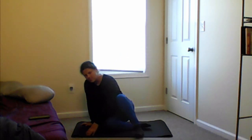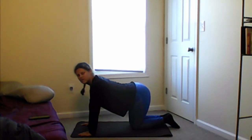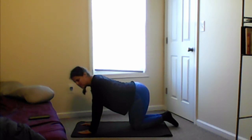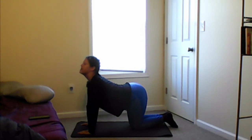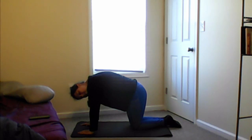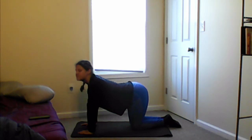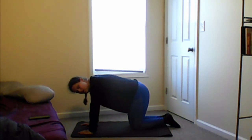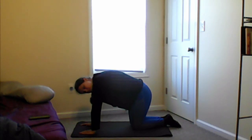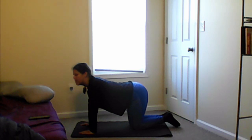Come on, let's start. Cat-cow starts on our hands and knees. We're going to arch our back down so our stomach is pointing towards the ground. And we're going to stretch our head up high. Then, when we breathe in, we're going to arch our back up, bring our head down, and stretch up high. When we breathe out, we're going to go back down like this. Let's try it. In. 1, 2, 3, 4, 5, 6, 7, 8, 9, 10. Let's relax. 1, 2, 3, 4, 5.